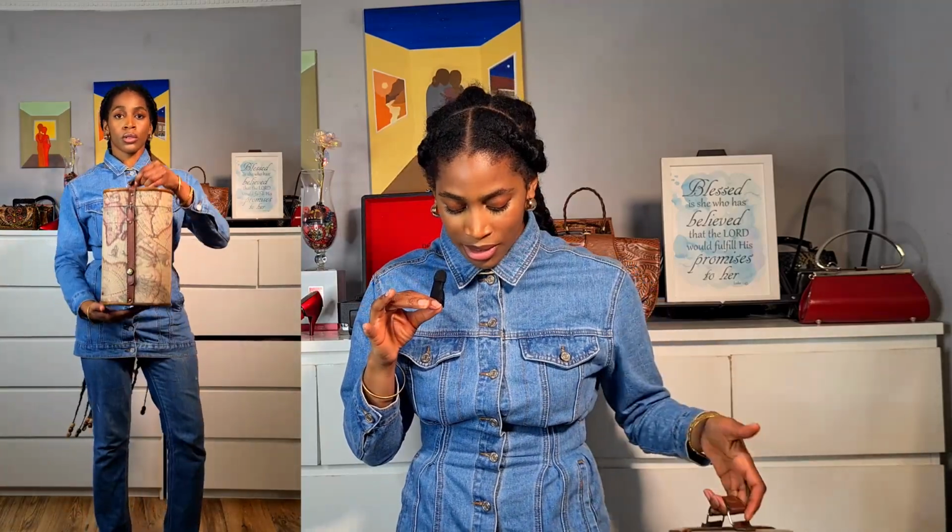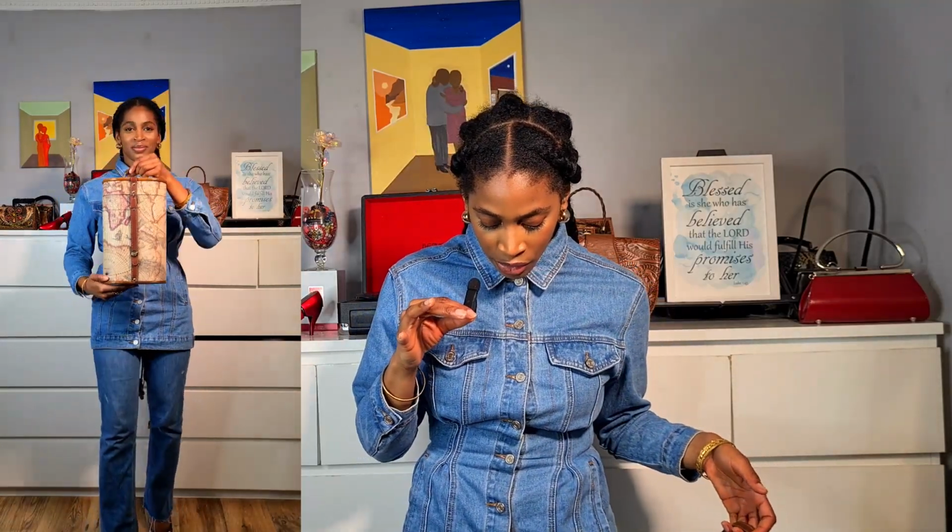Good morning. Today is Sunday and I'm going to church. The weather's a bit colder today, so I decided to go for a full double denim look. I'm actually wearing this denim dress as, I guess, a long line shirt, and it matches perfectly with my low rise bootcut jeans.